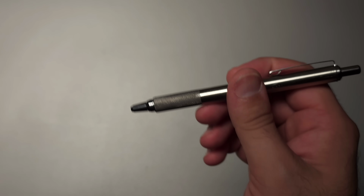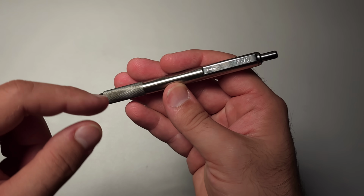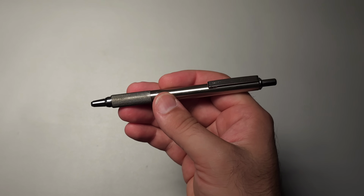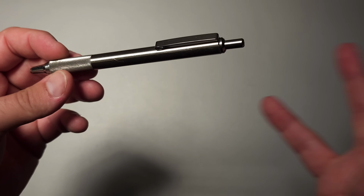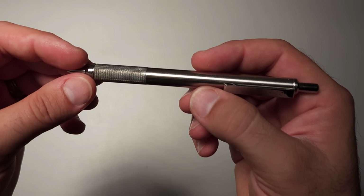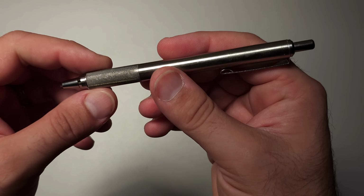Now I didn't delve too far into the pen category. I added some that I thought were notable, and the biggest one for me was the F701 from Zebra. Now they have this both by itself, but also in a kit that includes the pencil that is in the same solid steel construction. And these are some of my favorite, if not maybe beloved pens that are available. This thing also takes a Fisher Space Pen insert.